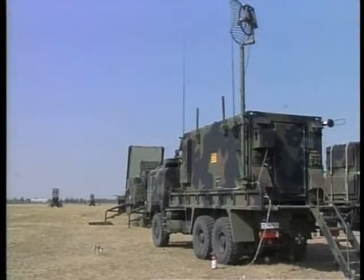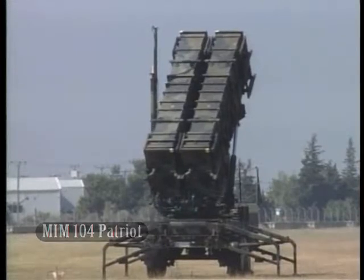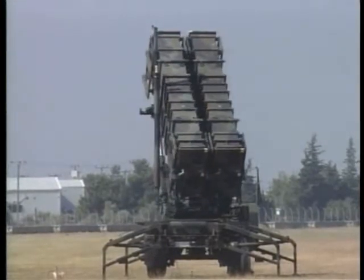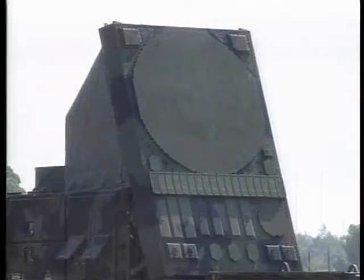The MIM-104 Patriot is an anti-aircraft weapon which was deployed as a tactical anti-missile system during the First Gulf War to counter Scud ballistic missile launches in the Middle East. Patriot stands for Phased Array Tracking Radar Intercept on Target.